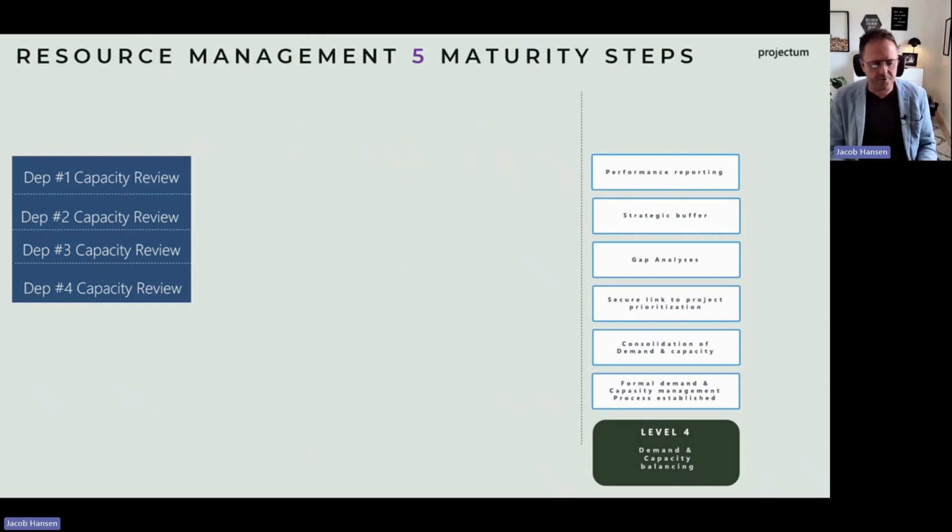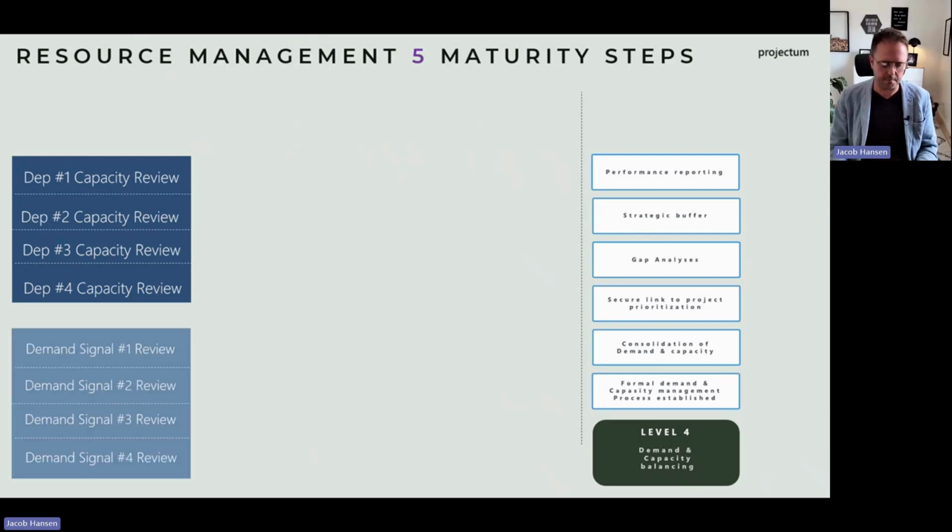Every month, you need to do a capacity review by department. So in my department, I will look at all incoming requests, I will review it, and I will understand it. We also have the review of the demand.